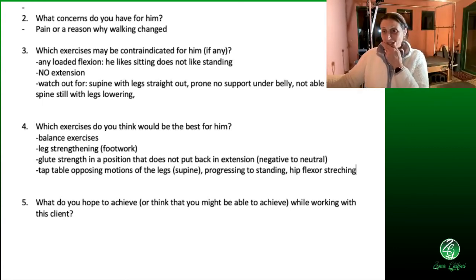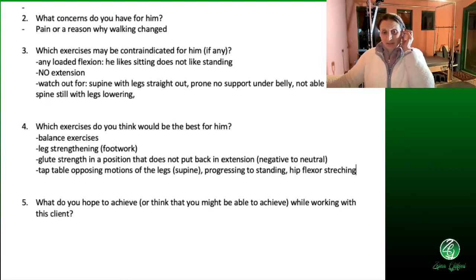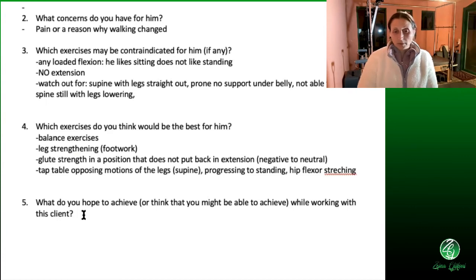I honestly have never tried that with a client who needs to get back to a walking pattern, so I don't know if it would help. It sounds like it would. What I ended up doing with him was, so the question, let's go to five and then I'll tell you what I was trying to do with him, or what I ended up doing with him. But what do we want to achieve while working with him, or what do we think we can achieve with this client?